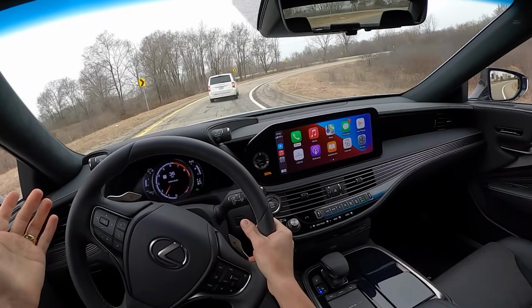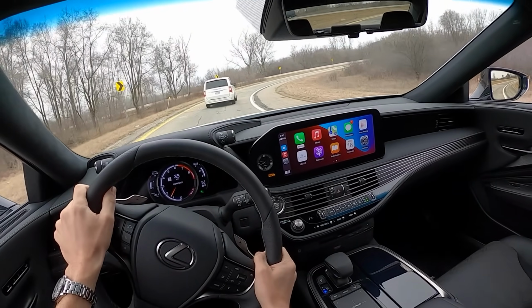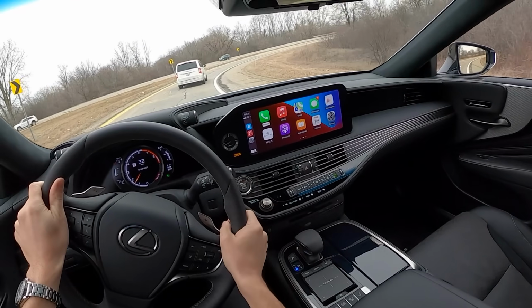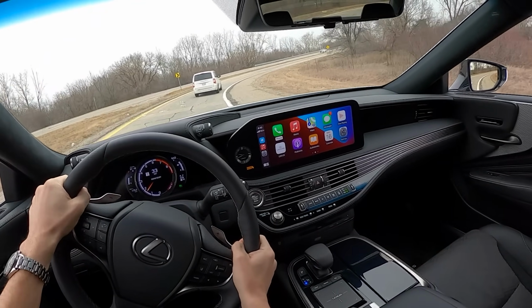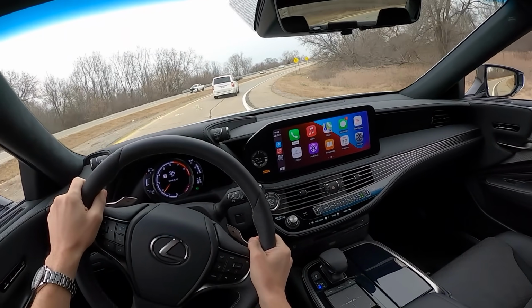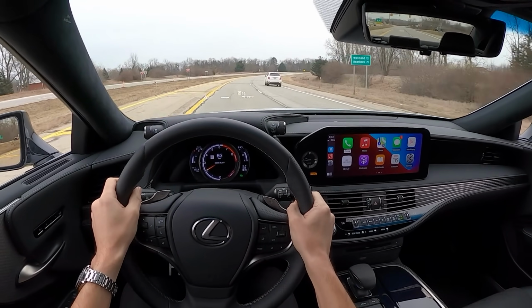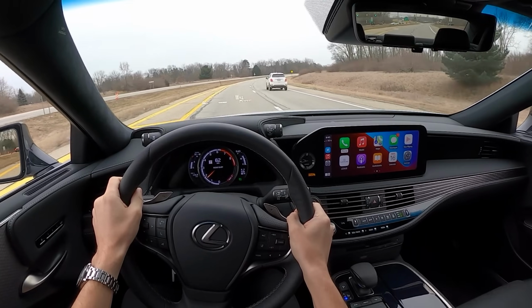And I'm sure if I spent some more time in this car that I would get more used to this infotainment, but I don't know, the operation on this touchpad I still think is kind of inexcusable in a modern vehicle. I will say that I vastly prefer this rear-wheel drive LS500 to the all-wheel drive.